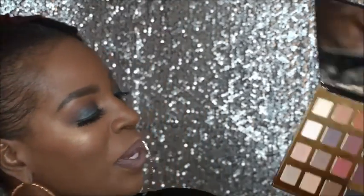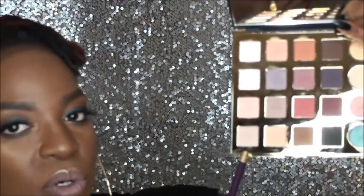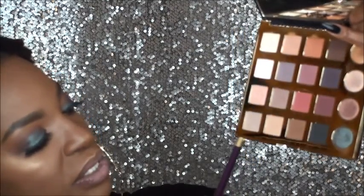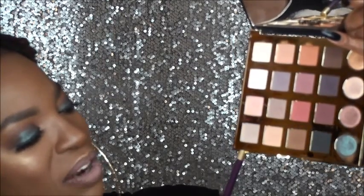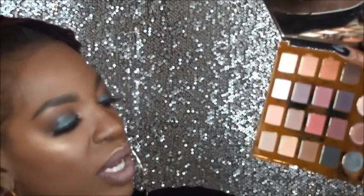Okay, dolls, so for the last row, I wish there were at least another two rows to go. I absolutely love this palette. Okay, so we're going to be starting off with Indie, the most stark color in the bottom row. This is also kind of a taupe, kind of beige color, super white, you know, not a color that I'm going to get a lot of use out of.